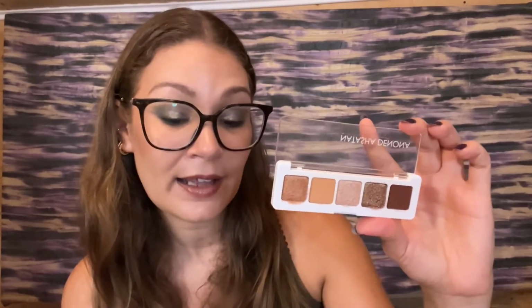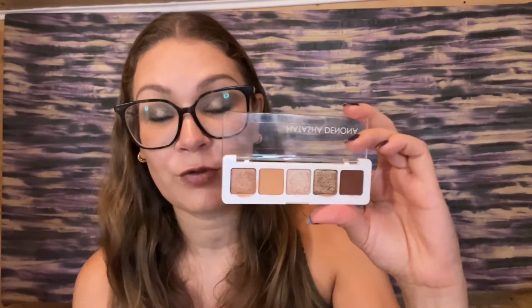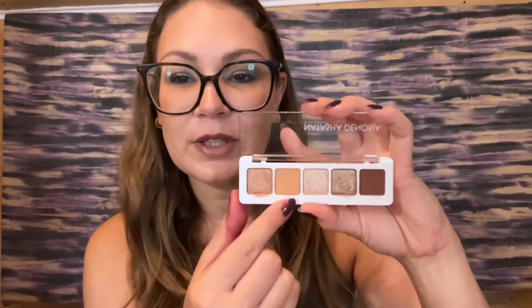I purchased it at the time because it was one of the only neutral minis that she had, and I love neutrals, so for $25 back then, I was going to pick it up, but I don't reach for this one that much because I'm just not as much of a warm tone lover. I find these to be a little bit warmer on the eyes than I want. This is a very coppery shade, and it's just not the right tone of warm for me. And it's really these two. These 3 are fine, but I don't get the use out of this one.